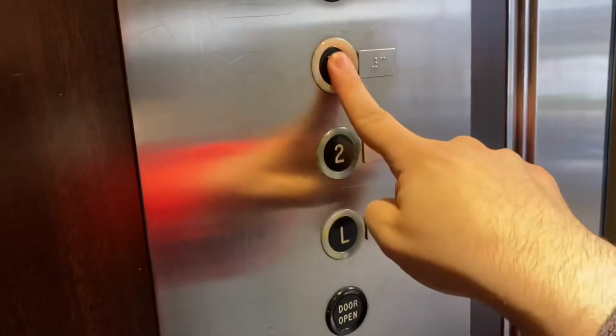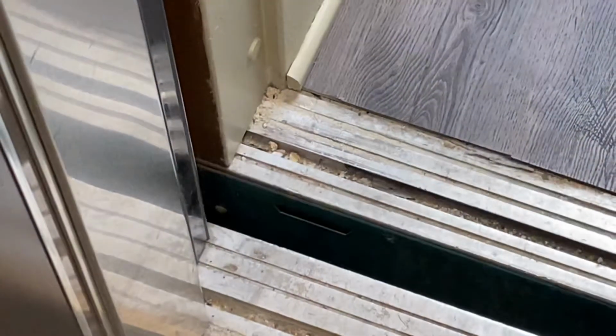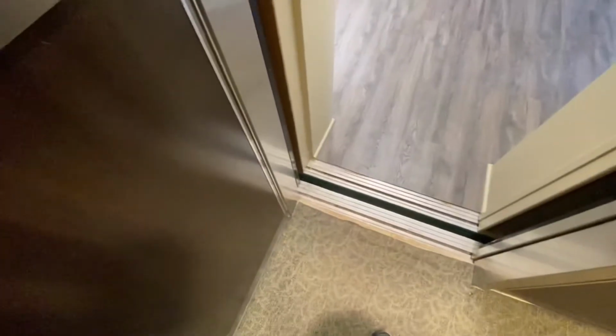Let's go to three and take a cab view. It's been a long time since I've been on this elevator. It sucks that we can't hear the motor, though. Hi. There's nothing going on up here.